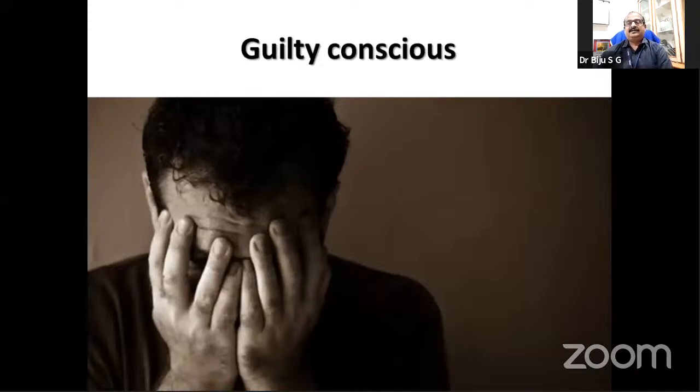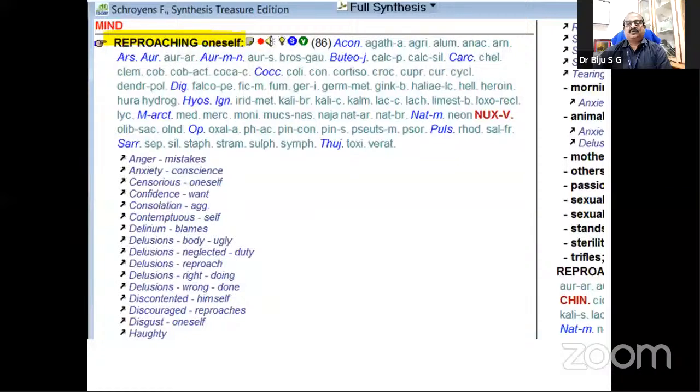Anxiety conscience, I do agree. Okay, reproaching himself. This is the rubric. Reproaching himself. And if at all you are taking the rubric what you suggested, there won't be any harm. Remorse is good. And reprimands, that is also good. All the medicines will come under this rubric, reproaching oneself.